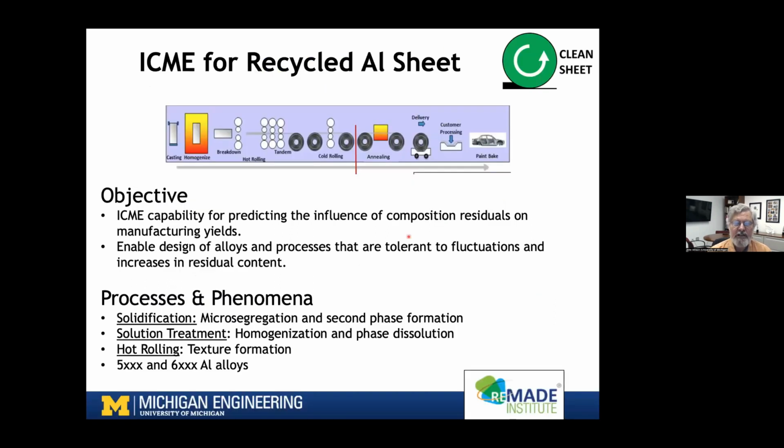Relative to the clean sheet program, ICME for recycled aluminum sheet is, as far as I know, the first time we've attempted to do this. The objectives in the clean sheet program are to develop this ICME capability for predicting the influence of composition residuals on manufacturing yields, and to use that to enable the design of alloys and processes that are tolerant to fluctuations and increases in residual content. So here's the flow chart that Rajeev provided me. Thank you, Rajeev.